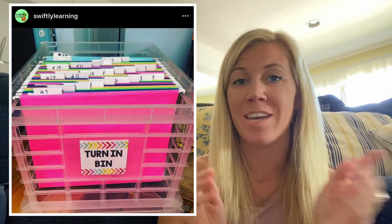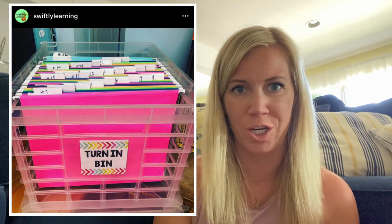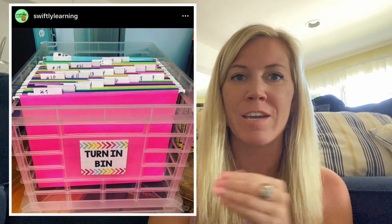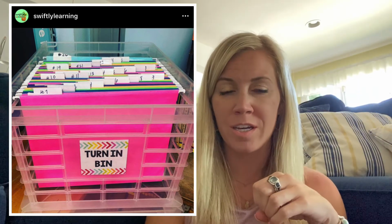And last but certainly not least is my turn-in bin. This thing has been an absolute treat to have in the class because the kids are really, really good at knowing where their stuff goes. And an ultimate bonus is I give them a student number at the beginning of the year. So they always put their work in their file folder that's numbered to their student number. If they forget to put their name on it, there's no more, oh, whose is this? Because I know which number folder it came from. So I just write their name at the top, and then I write them a little note saying please don't forget to write your name. But we all know kids are kids, and they will.